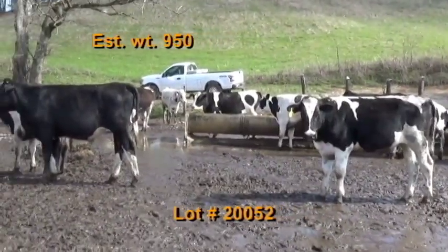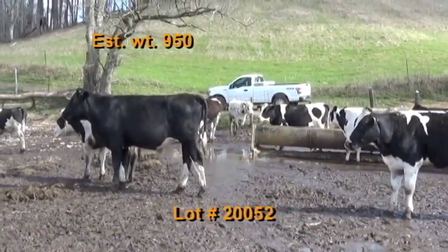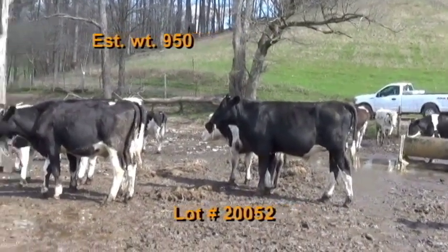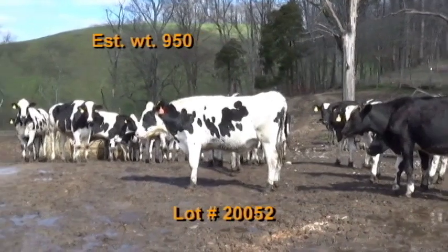They've had 1 shot in the neck of 7-way blackleg, Bovashield Gold 5, a pink eye, and a new plera. These cattle were dewormed with Normectin and implanted with Ralgro back in December of 19.